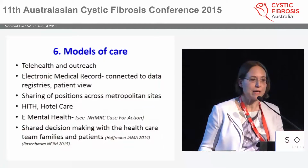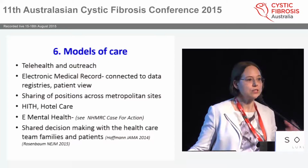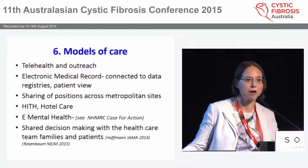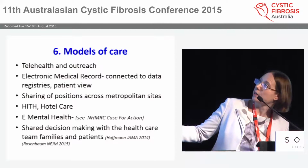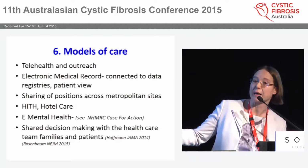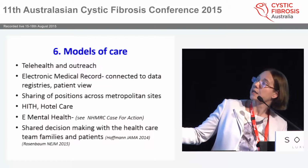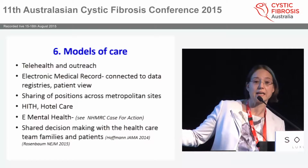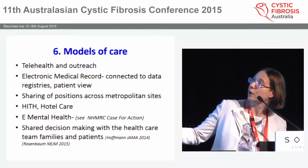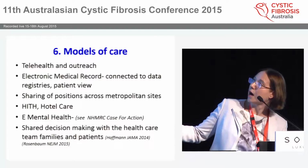So what are we going to do about all this? All these new treatments require all these new tests. They require a lot of involvement of the clinics. Well, telehealth is very important. Outreach is important. And telehealth, I think, is going to get bigger and bigger. And certainly in Victoria, they're now using telehealth with patients in their homes. I think we're going to start to have to look at a lot of these new models.